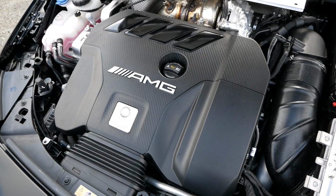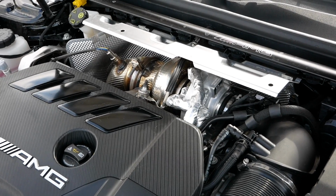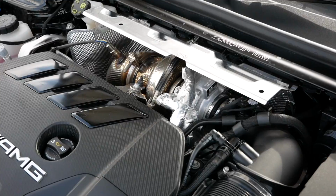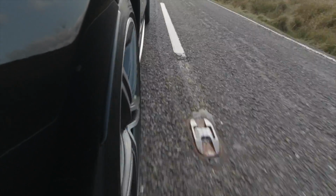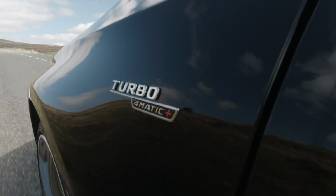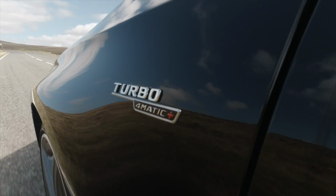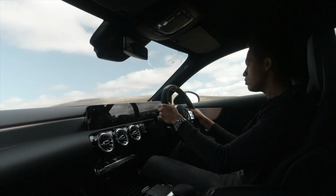The engine is so effective. It loves to rev all the way to the red line, and with those short gear ratios, it gives you the sense that you're driving some sort of crazy time attack rally car. Downsides, well, the ride is still quite firm. It does start to work and absorb bumps at high speed, but at town pace, it's just a bit too busy. So, back to the question I've been asking myself and many others at the beginning of this video.